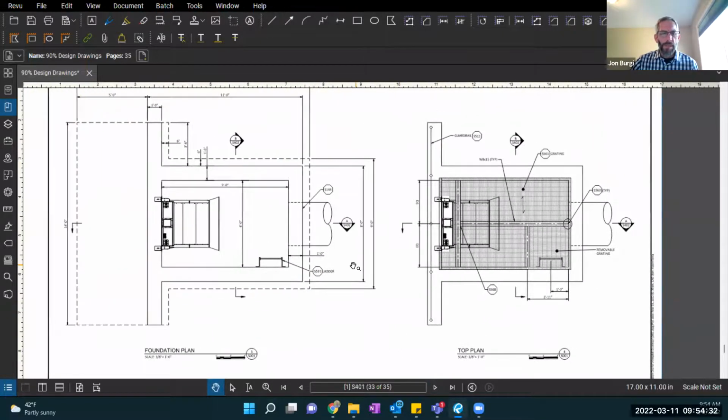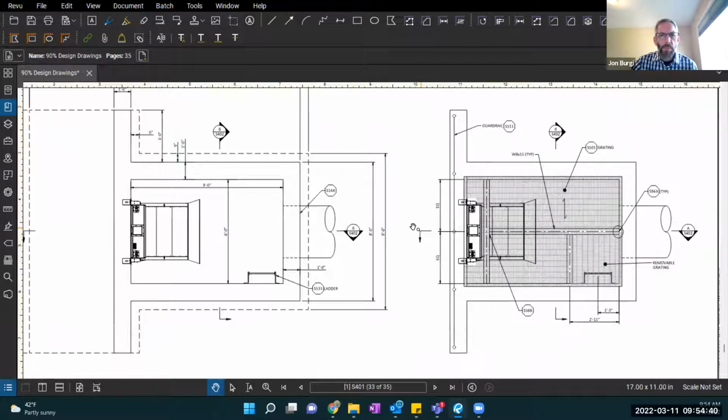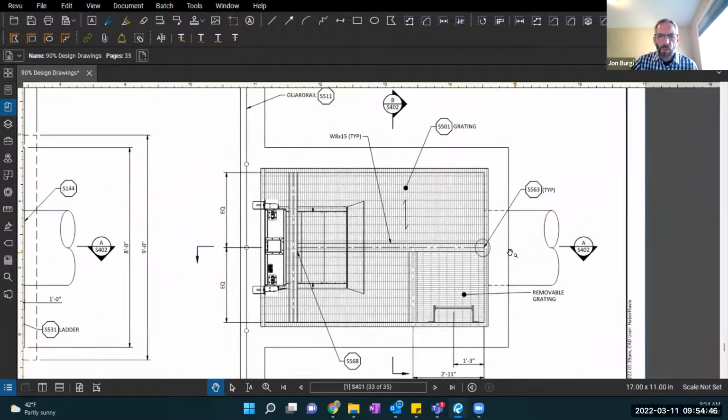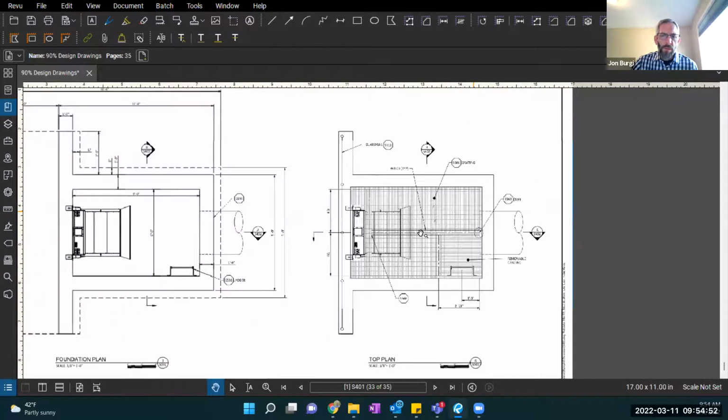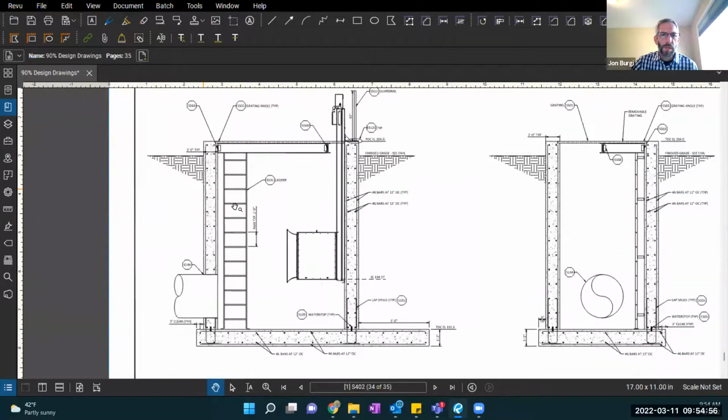This is the control box I talked about. So we'll come out of the cone screen and that 36-inch diameter pipe will come into this control box here. Probably better to look at this one. We'll come into this control box, and the water will have, well, we need the profile or the section. There we go, that'll work better.